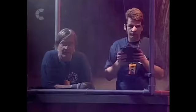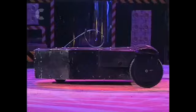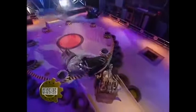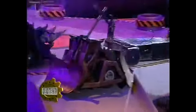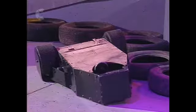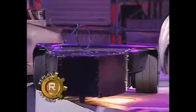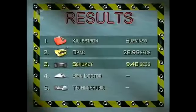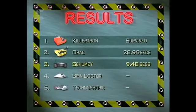3, 2, 1. Activate. Shimmy will use its pace to get away from Shunt and Matilda. Oh, it's gone too far towards the edge of the ring. Surely that's suicide. Matilda's in there. It'll only take a nudge. It's suicide from Shumi. Disastrous. Shot its bolt too early and drove itself off the edge. Only 9.4 seconds for Shumi. Not enough, surely.